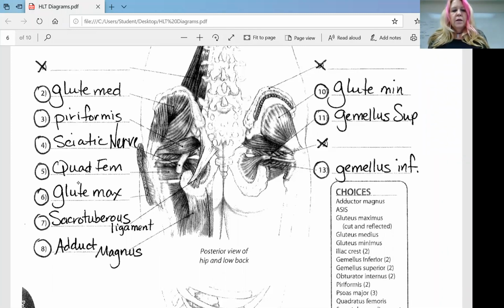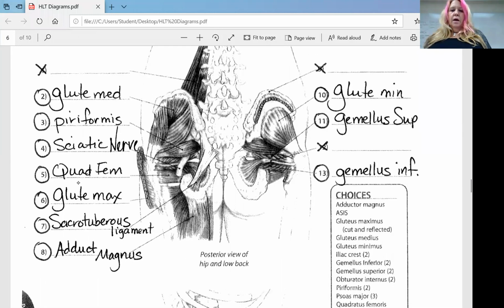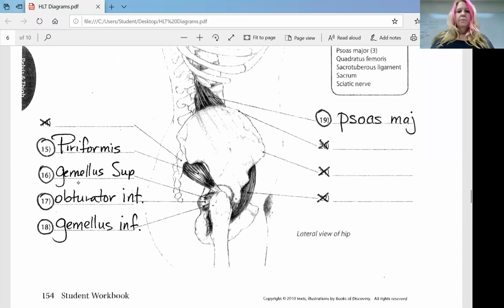Number 5, quadratus femoris. Then we have glute max, what little bit we're showing there, and that cutaway, you can see the big section cutaway there. Then we have the sacrotuberous ligament, and then adductor magnus running in there medially to the thigh. On the other side, we can see the glute minimus there, and gemellus superior, and then gemellus inferior. Then going further down to that lateral view of the hip, we can see psoas major coming up off that iliac crest. We can see the piriformis again, how it comes around to that lesser trochanter. Gemellus superior, obturator internus, and then the gemellus inferior.